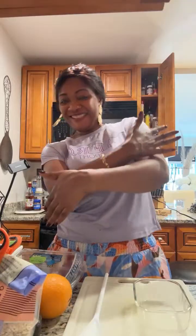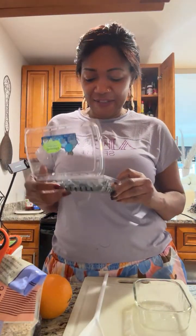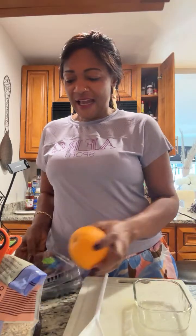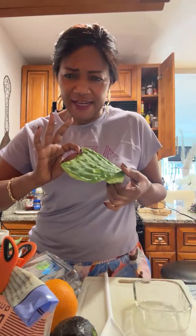To make a sex booster drink. So guys, what I literally have here: some blueberries, orange and avocado, some oatmeal, and my nutmeg, coconut water, those type of things. For more ingredients, I have some sweetened milk over here, and I also have some cactus right here.